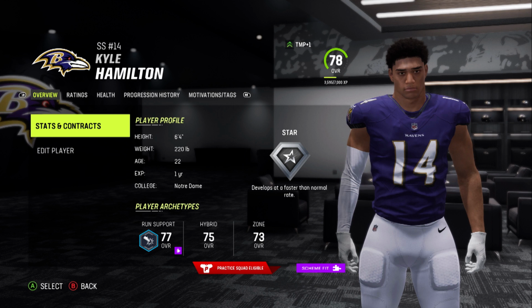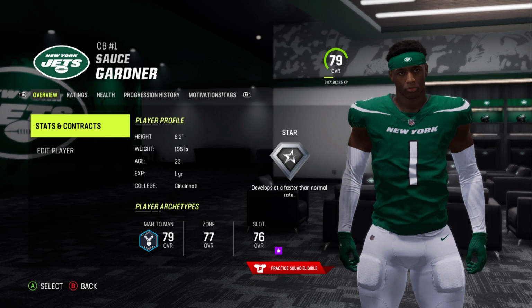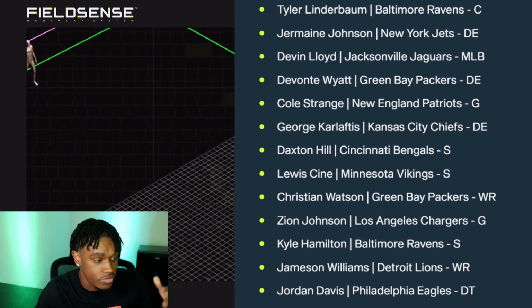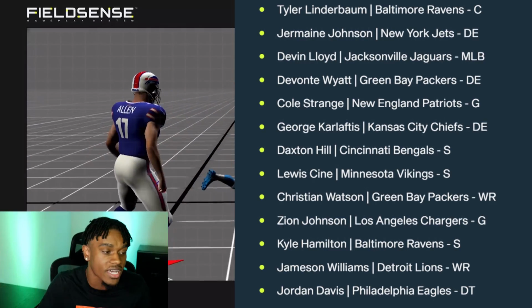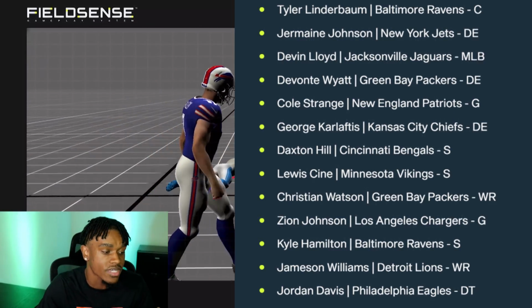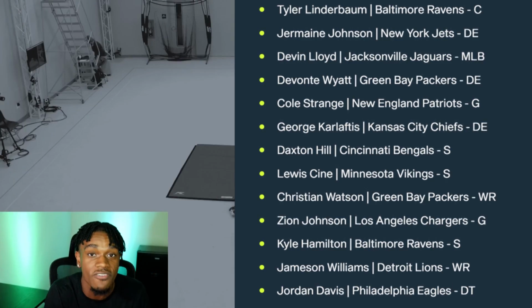So all the rookies are like Evan Neal, Drake London. I'll have some screenshots on the screen, I'll show Derek Stingley and all them boys. But like I said, it's basically all the rookies that just got drafted, all the big name rookies. They all have face scans in the game. Kyrie Elam, Tyler Smith, Devin Lloyd, hey, just a bunch of guys, Daxton Hill, Lewis Hines. Hey, it's a bunch of guys. Like I said, it's all the rookies. So all those guys, Jamison Williams, all those guys who did not have face scans, all those rookies, they now have face scans in the game.